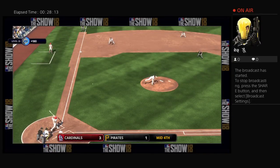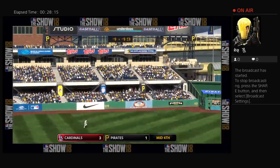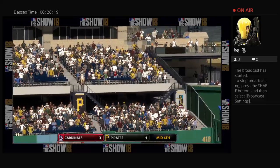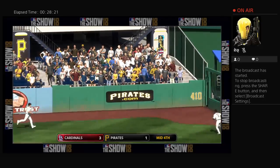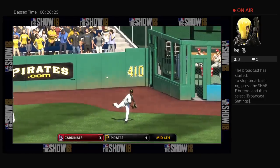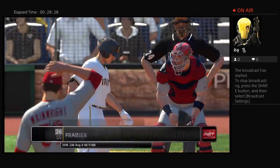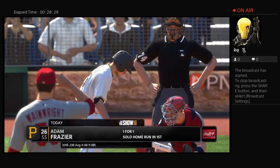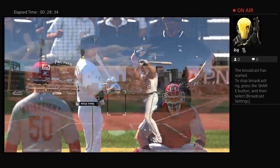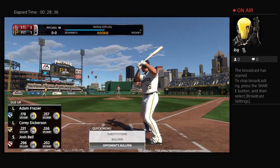Cards get one in the inning on the RBI double. Bottom of the fourth coming up. It's now 3-1 St. Louis. Trying to pick things up where we left off. Adam Frazier. He went deep in his first at bat. We'll see what he's got in store for us here.